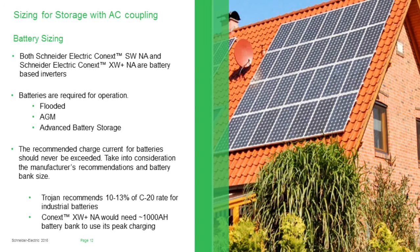So now that we have a system, we know that we need to have storage inside of there, what do we recommend for that relationship or that ratio? We have to take into account not only the charging capacity of the inverters themselves, meaning we can't put 16 kW of solar onto a 6.8 kW battery-based inverter. That will literally overwhelm the inverter's capacity.